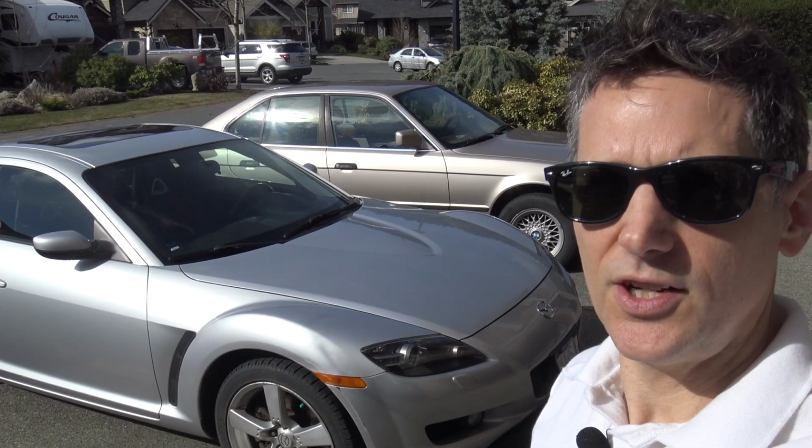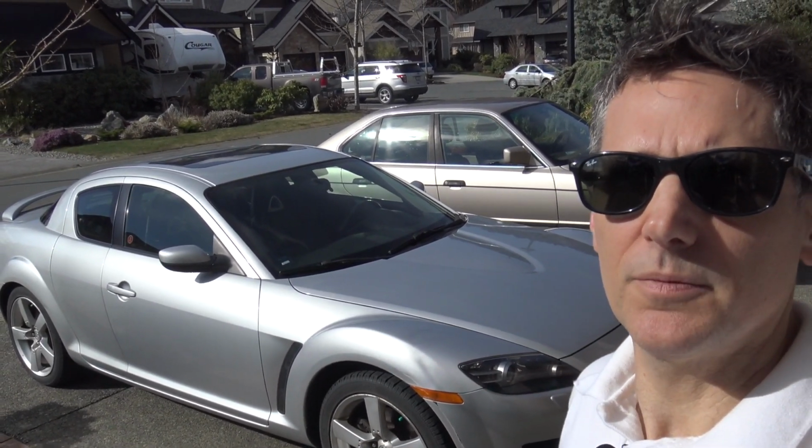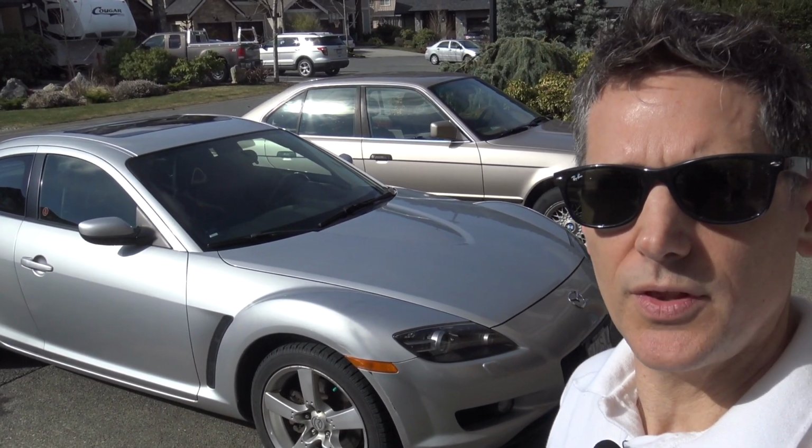Today we're going to be looking at the Mazda RX-8, a very interesting car. This one happens to be our own personal daily driver. It's an 05 and it has about 131,000 kilometers on it. I won't be taking it for a drive today because I don't have time, but I'm going to give you an overview of the car, what it's like to own it, and we'll just talk about the various features that it has. All right, let's have a look.